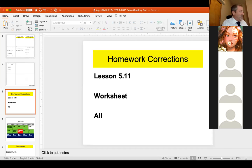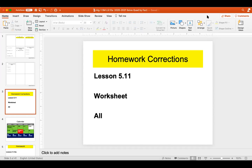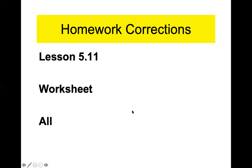Any specific questions on last night's homework? Nothing? Okay, good. I'm going to call out the answers. It's Friday. I just need you to make sure that you've attached a picture of your work to your assignment, and I will look at your work because today is crazy important.